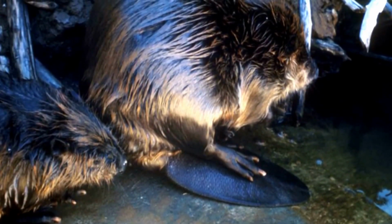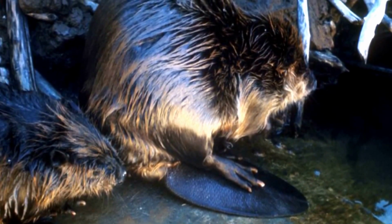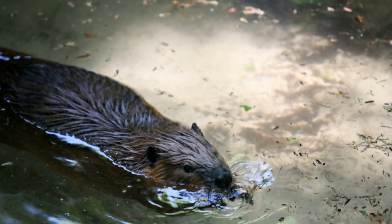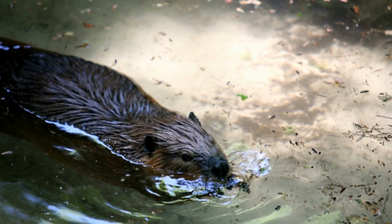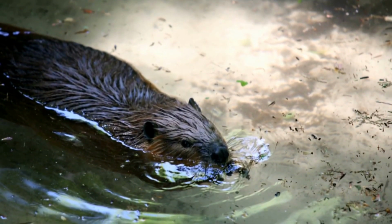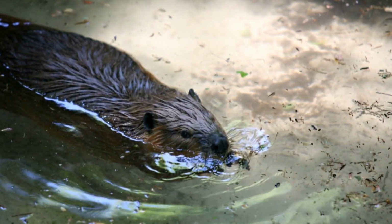It is a semi-aquatic rodent, and so has webbed hind feet and a tail that is shaped like a paddle to help it move in water. Its eyes have a nictitating membrane on them. This is a transparent or translucent third eyelid which can be drawn across the eye to protect it whilst allowing visibility at the same time underwater.